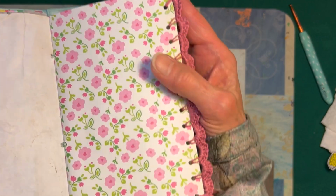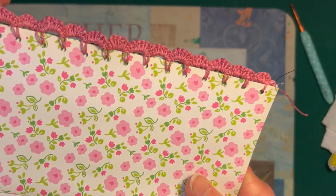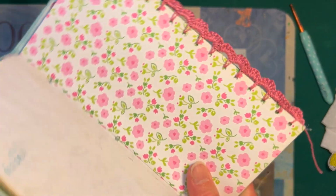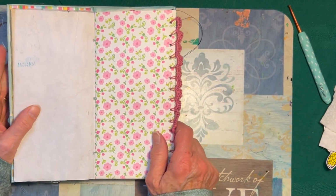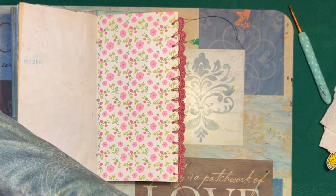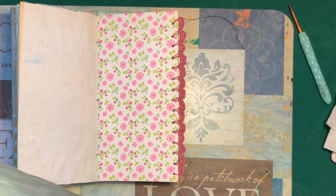I love it. Look. How could you not love a crocheted edge on your journal page? Well, that took up all my journaling time, but where's all my pieces?